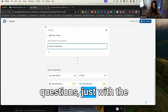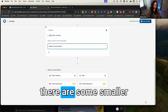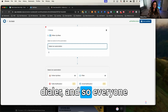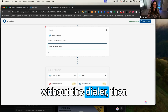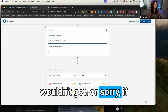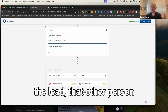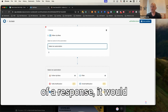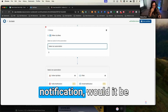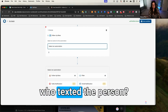A side question, with the two things you mentioned, the Twilio notification. There are some smaller teams that don't have the dialer. So for everyone without the dialer, if someone other than the assigned agent texts the lead, that other person wouldn't get notified of a response. It would be the assigned agent. So with this Twilio notification, would it be possible to say notify whoever texted the person?